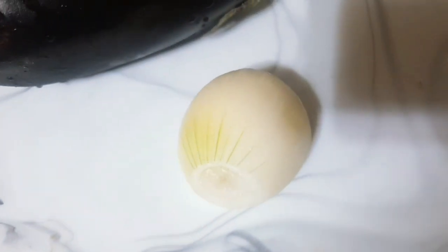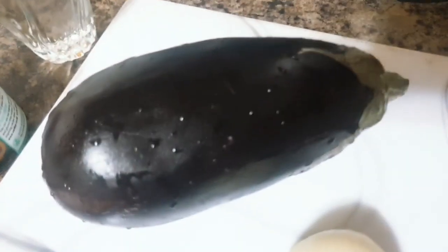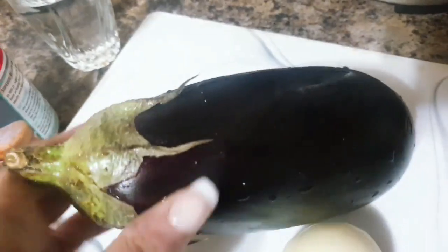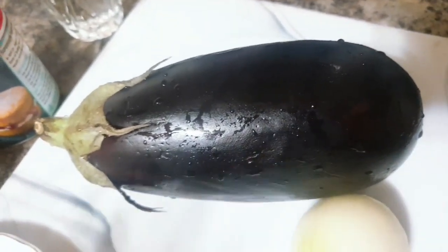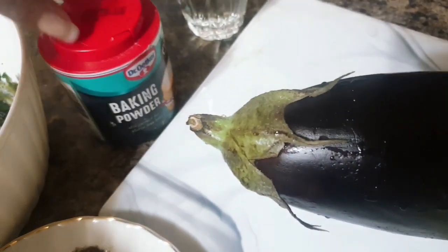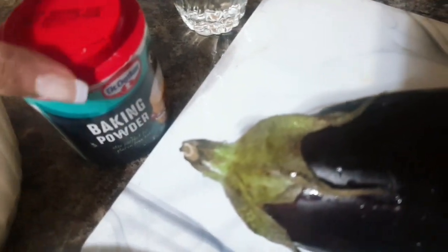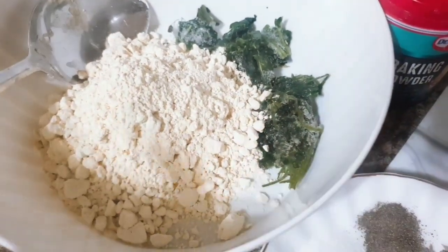I'm going to add a little bit of very thinly sliced onion, and then here is a healthy aubergine. Okay, I'm going to slice that into nice thick slices, not too thin, because I don't like it too crispy. I like the flesh a little bit. And what I also like to add in here is baking powder, because I like the masala overall to be a bit more fluffy and not too crusty.